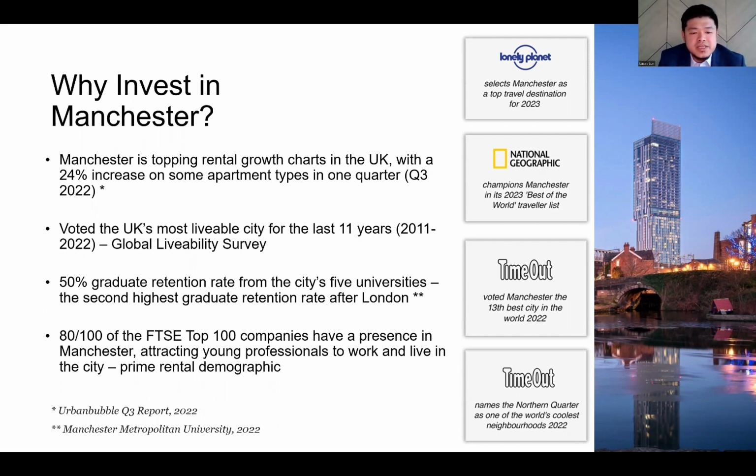50% graduate retention rate from the city's five universities. This is the second highest graduate retention rate after London. So Manchester has been a very popular city for tertiary education as well. Apart from business, we do see a lot of demand coming from students and postgraduates. And it has one of the highest retention rates, meaning about 50% of the graduates actually stay back in Manchester and continue to work and live there, and that contributes to the rental demand and the property growth in the market.